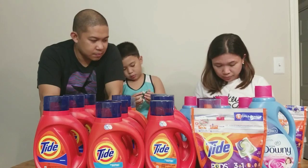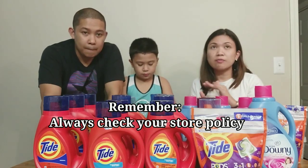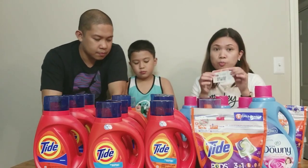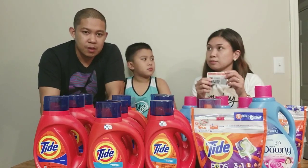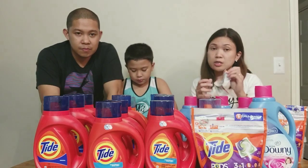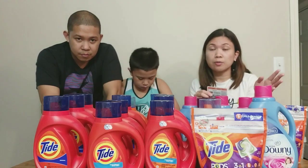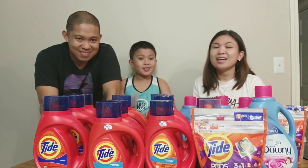And remember guys, always check your store's policies regarding the couponing, because there are different policies. They have their own rules and regulations on how to accommodate coupons, because not all coupons are honored on the different stores that you're trying to apply the coupon to. Some stores are only accepting one coupon per transaction. There are some stores that are accepting 4 coupons per transaction. So it depends on your chosen store, depends on their policy. So you have to check your store policy first before you go for shopping. That's the number one rule for shopping.